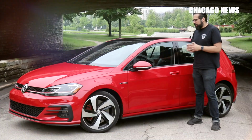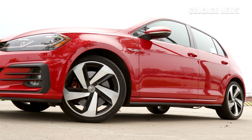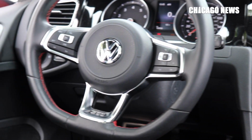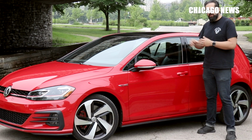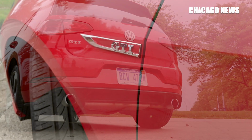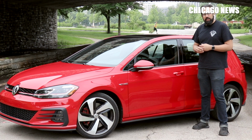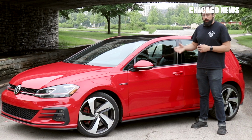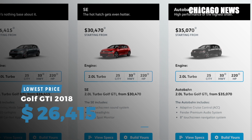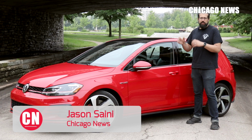Well, our time with this GTI is coming to a close, and we're definitely sad to give it back. From the bright red color to the power, and especially the handling, this is just downright fun to drive. Now, this Autobahn version has just too many features. We think the one to get is the base version. This is all about lightweight, simple, and fun, not necessarily all the tech features. It's nice that you can order them, but $26,000 for a starting price is a much nicer point than $35,000 for this. Do yourself a favor, go out, test drive one of these, you'll have a blast.